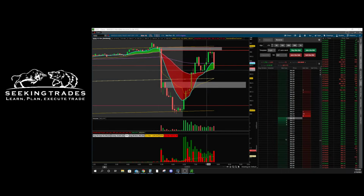I mean, this is coming into a little bit of a support area. So this again, this is like a demand zone right here. Came down, this doji came in, boom, and then demand zone. So technically I should get out right now. I'm going to buy the ask and get out.